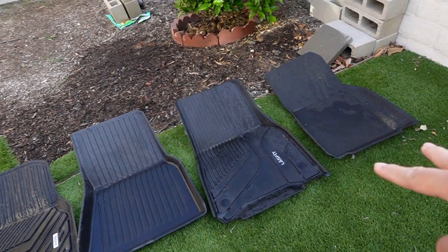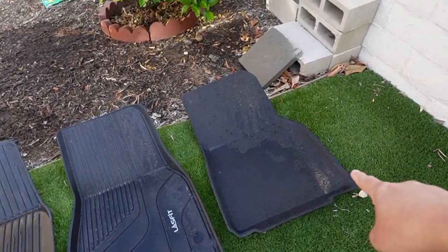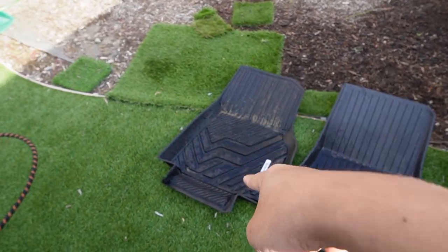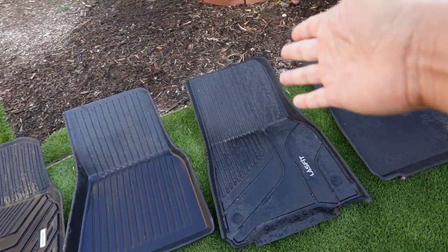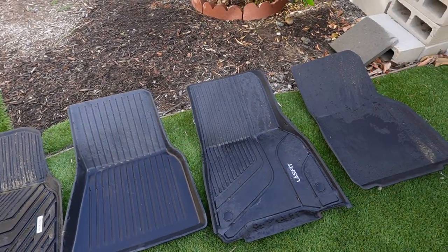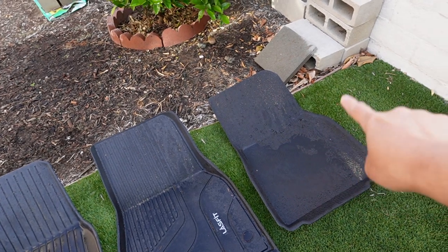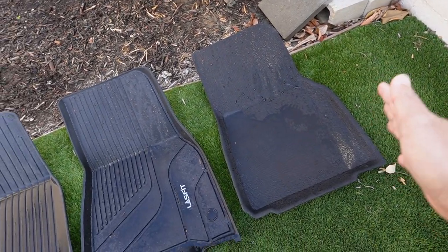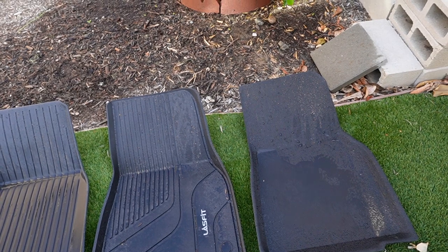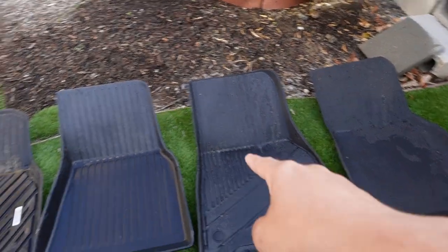But for the cleaning part, remember we started with vacuuming, and for the vacuuming part, this is the winner, then second place, third and fourth. With vacuuming, the more grooves or deeper grooves you have on the floor mat, the harder it is to clean. For water or liquid, or coffee in this case, this one is definitely the winner, because with no grooves at all it's much easier to wipe off. We just did two or three wipes and it was totally clean. Then this one is probably second place, this one third, and that one fourth.